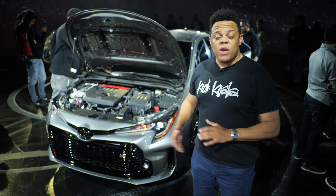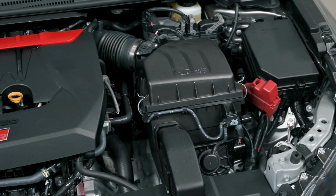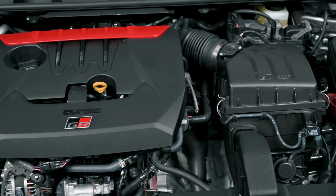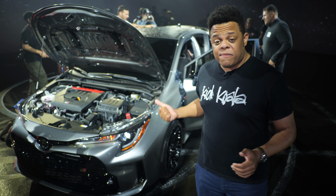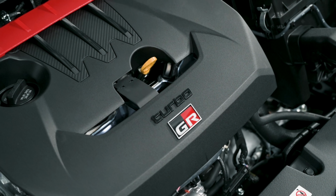Now here in the engine bay, we've got the same 1.6 liter turbocharged 3-cylinder engine that you'll find in the GR Yaris, except here it's been bumped up by 30 horsepower, now totaling 300 horsepower and 273 pound-feet of torque. That extra horsepower bump is good because this vehicle is around 400 pounds heavier than its smaller sibling, so it should still be pretty quick in the corners.